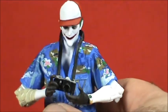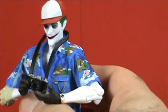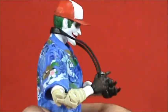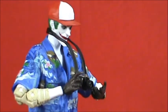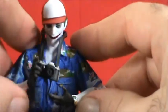Initially, I thought that his shirt was just going to be a hard piece of plastic, but it is actually, in fact, like the capes that Robin and Batman wear. Some of the other figures have a suited jacket, and they made it so the Joker can move in it a little bit, although it looks a little puffed up with his arms up this way. He can hold the camera. He can't get it quite to his face.